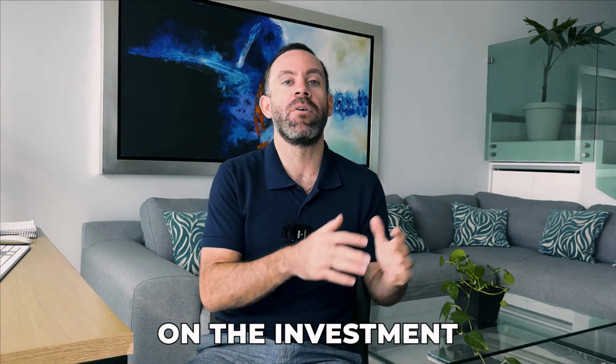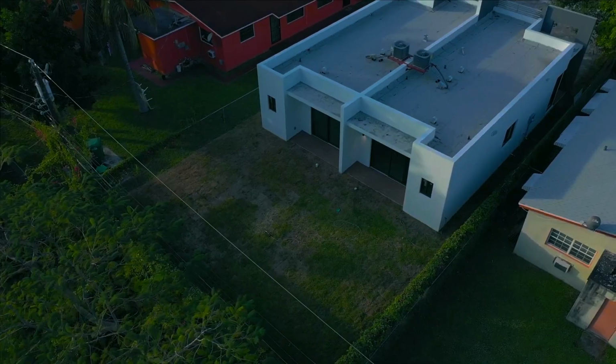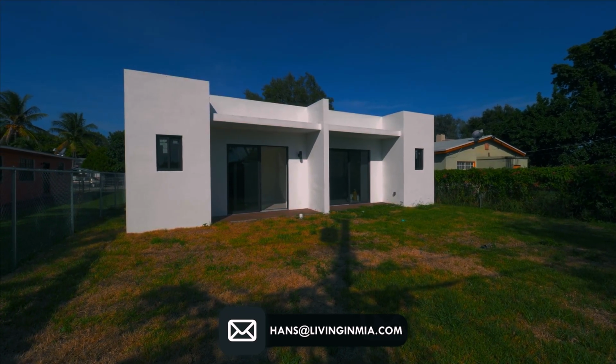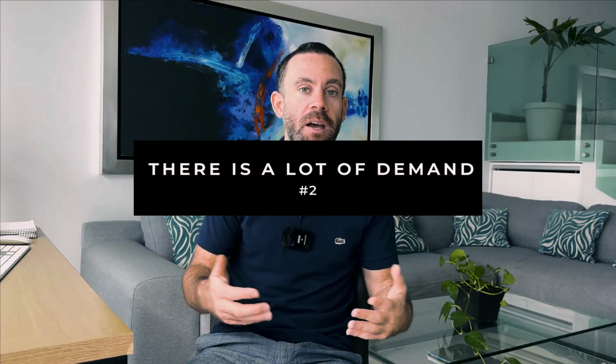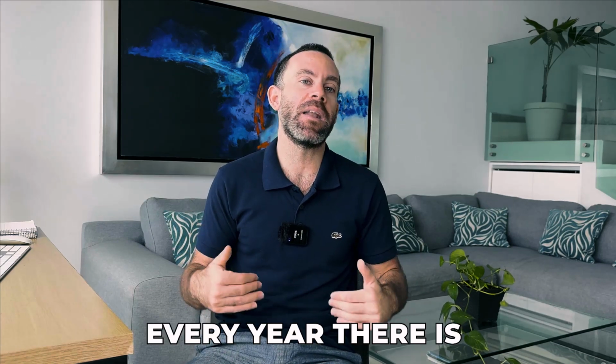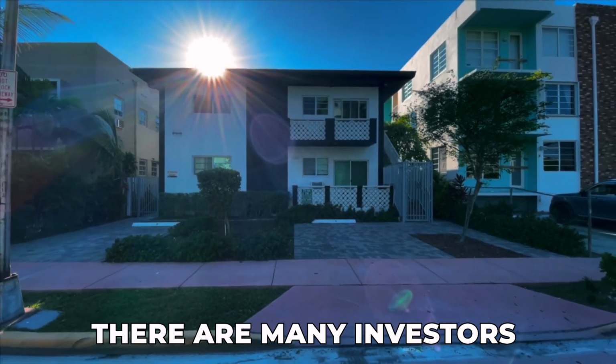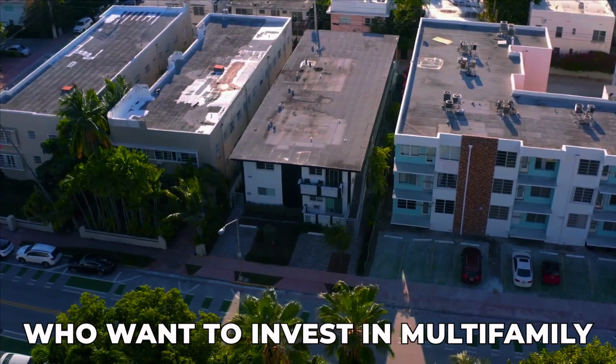So if you're looking to become a real estate investor, if you're looking to become independent from your job, and you don't have to depend on any type of retirement from your 401ks or your jobs or your retirements, whatever. If you want to accumulate properties, accumulate doors, multifamily investing is the way to go. But another pro of the multifamily is there's a lot of demand. In recent years, there's been a lot more demand for these types of properties since a lot of investors now want to get into multifamily investing, right?